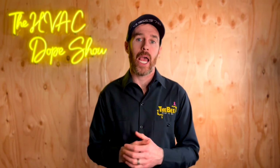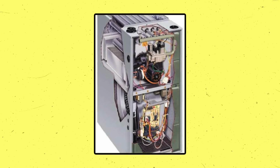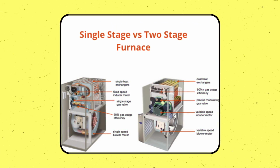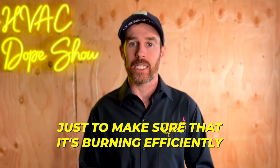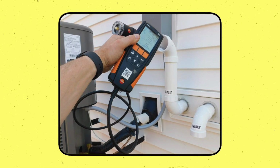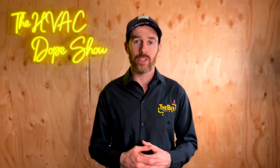And the last thing to check is that one of our installation best practices is to do a combustion analysis. This isn't true on all systems because the modulating systems and 2-stage variable speed systems that ship, at least from Daikin, ship with a sticker over the gas valve that says do not adjust gas valve. But if you put in a basic single-stage system or a basic 2-stage system, then you will still normally need to do a combustion analysis just to make sure that it's burning efficiently. When we do a combustion analysis, we're looking for low levels of CO in the exhaust, so that you know you are getting a clean and complete burn, and it will actually tell us right on our combustion analyzer what the efficiency is running at.